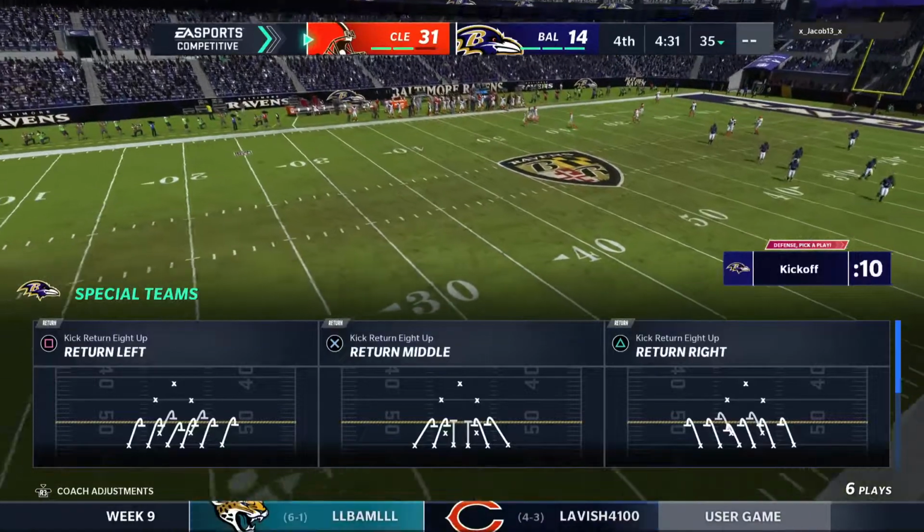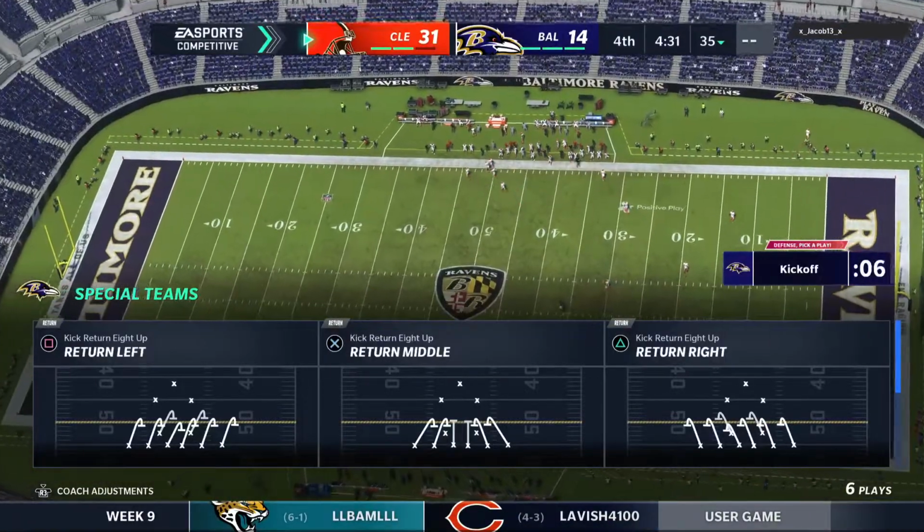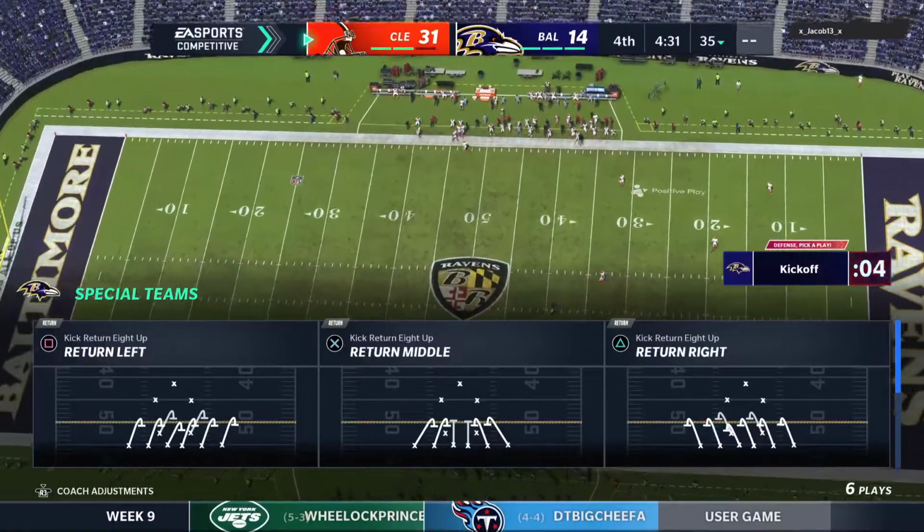That's all I need. I swear I'm leaving the city if y'all don't score.